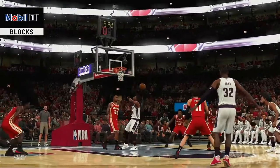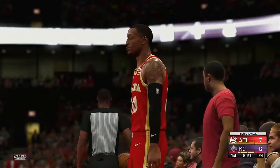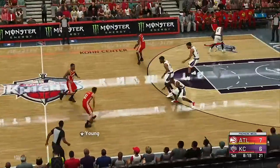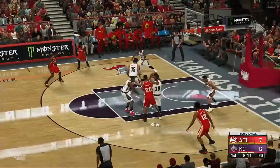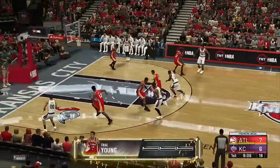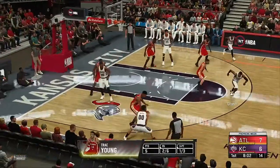Defense doesn't get much better than the mobile one block we just saw on replay. Some intimidation right away. Got to show those shooters you're going to be there all night long. Now, here is Young. He's got 5. Another miss by Young. He's staying aggressive, trying to regain his touch. But right now, he's hurting the team.